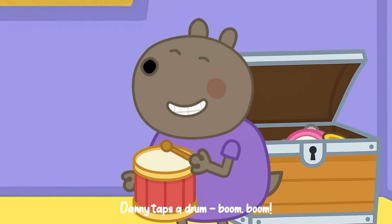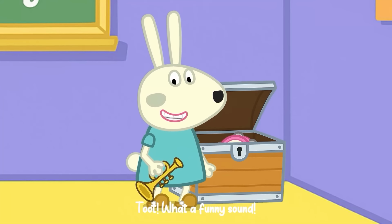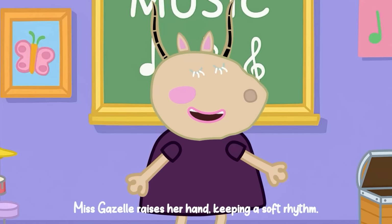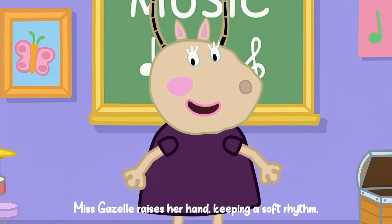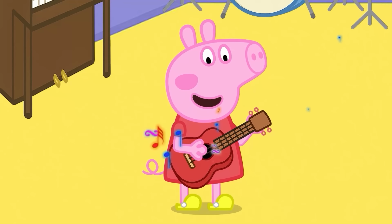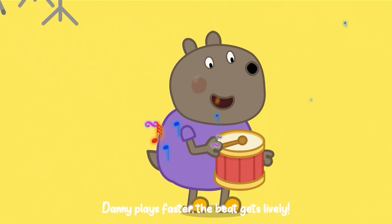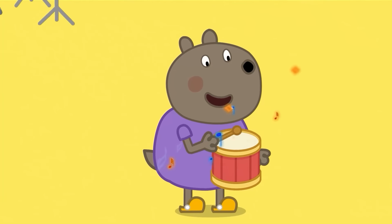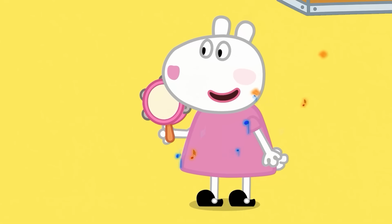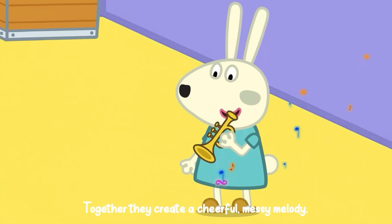Danny taps a drum. Boom, boom. Rebecca blows the trumpet. Toot! What a funny sound! Laughter fills the room like music itself. Miss Gazelle raises her hand, keeping a soft rhythm. Peppa strums her little guitar proudly. Danny plays faster. The beat gets lively. Susie shakes her tambourine with a happy grin. Together they create a cheerful, messy melody.